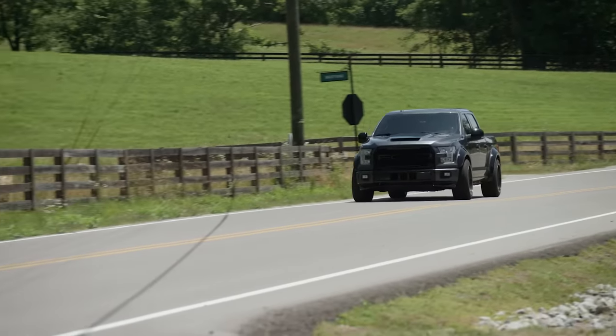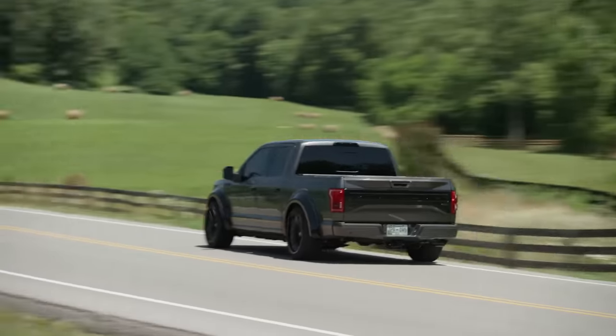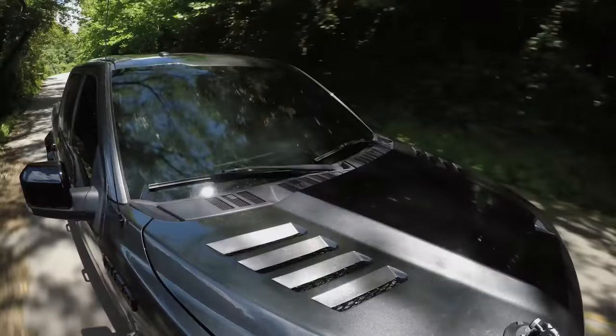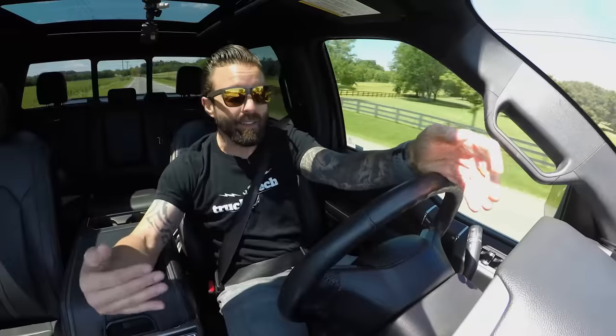As far as the performance goes, well, that's a no-brainer. I mean, these turbos spool up super quick. We push in 18 PSI on the boost. I mean, we got more power. I could feel it. I know it's there.